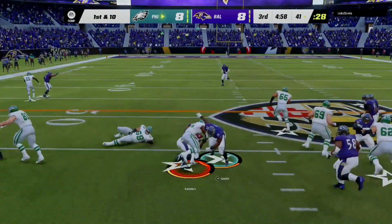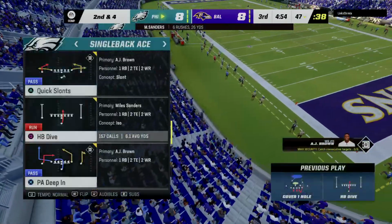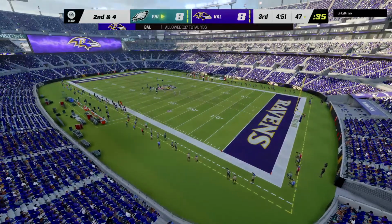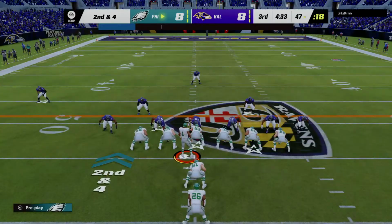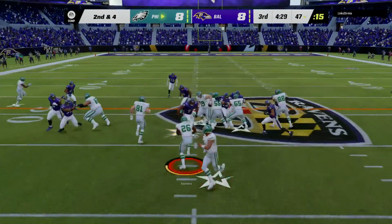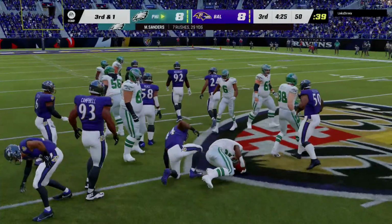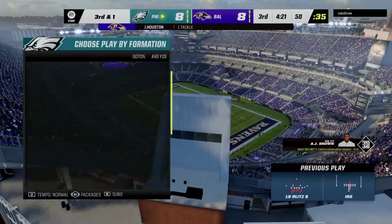Here's Sanders. And he'll get this up past the 45 to the 47. He'll get a nice chunk there on the first down run, and it's 2nd and 4. They'll go again with Sanders. And he'll be brought down right on the 50. A gain of 3. Well, they're hoping that the second half is better for him than the first half.